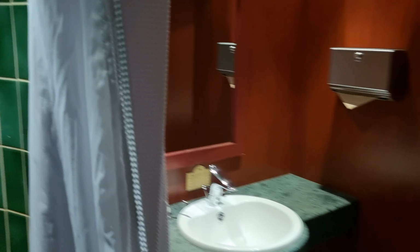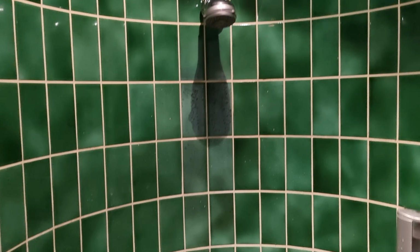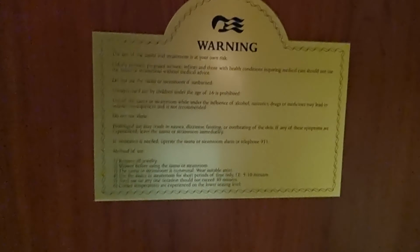Lockers. Changing area. And in here, it's just on the way to the sauna. Shower area. Sink. And there's the sauna. I'm not going in there because we're going to steam up, but I can feel the heat coming out through the door. That's everything, with the space you have, with a nice warning sign about what you should and shouldn't do in the sauna. Fantastic.